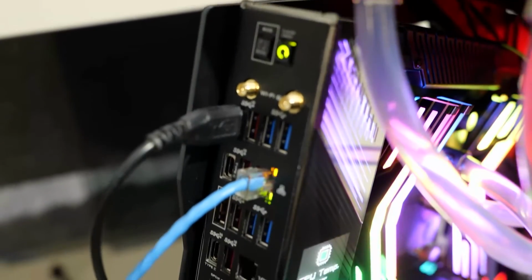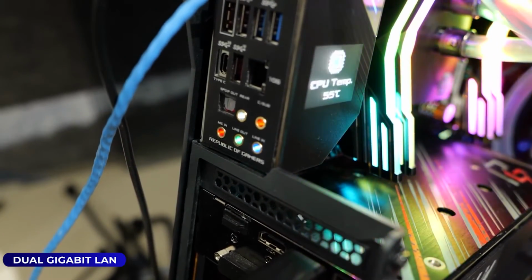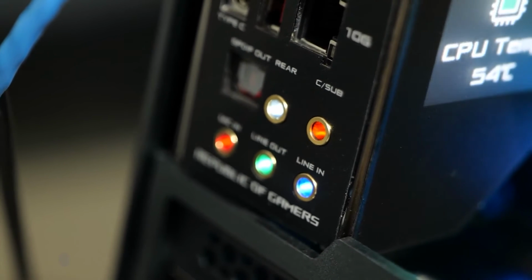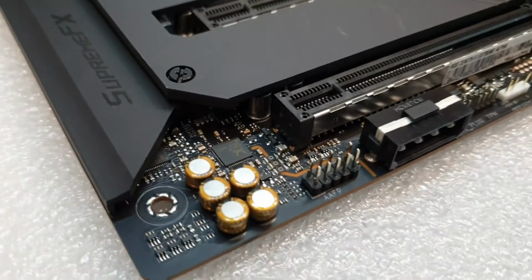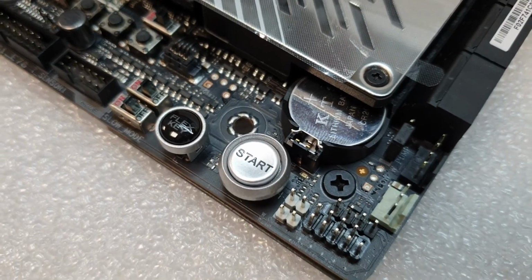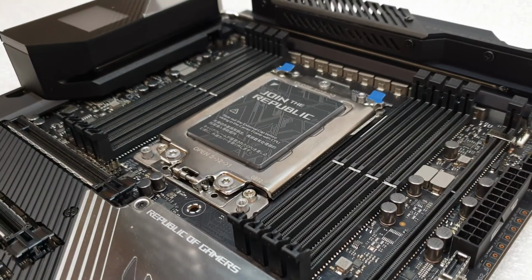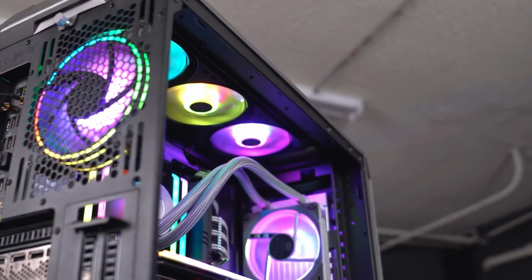Connectivity-wise, the ROG Zenith 2 Extreme Alpha comes with a dual gigabit, 10 GB plus 1 GB LAN, Wi-Fi 6, and Bluetooth 5.1. The rear I/O includes 5 USB 3.2 Gen 2 ports, 1 high-speed 20 GB per second USB Type-C port, 4 USB 3.2 Gen 1 ports, and BIOS flash and clear CMOS buttons. Extra features include a small multi-purpose OLED screen found on the board, debug LEDs, and power and reset buttons found on the PCB. Well, there you have it, the best motherboard for gaming this 2021.